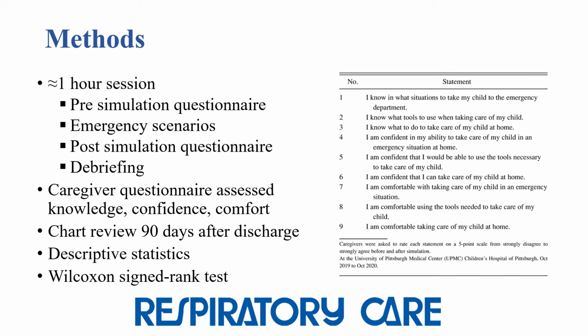The session lasted approximately 1 hour and included a pre-simulation questionnaire, each of the 4 scenarios, a post-questionnaire, and debriefing. The questionnaire assessed caregiver knowledge, confidence, and comfort using a 5-point Likert scale of agreement. Medical records of the children whose caregivers completed simulation were reviewed 90 days after discharge to assess for complications. The statistical analyses included descriptive statistics and Wilcoxon signed-rank tests for continuous data.